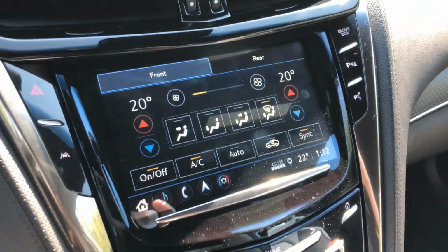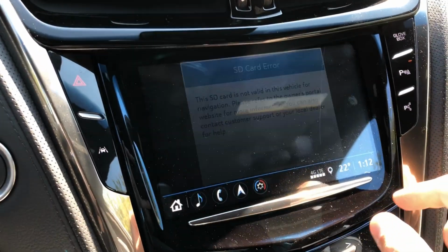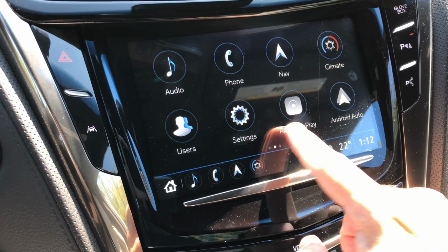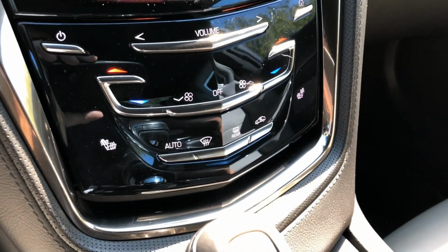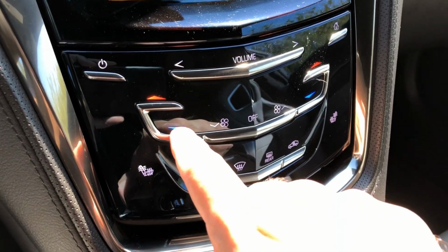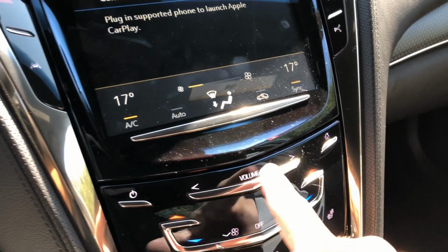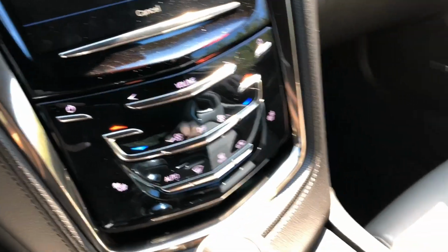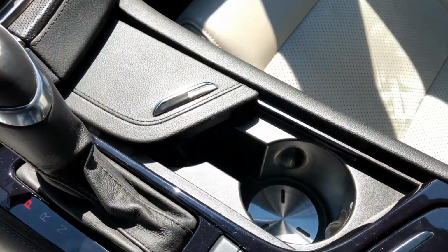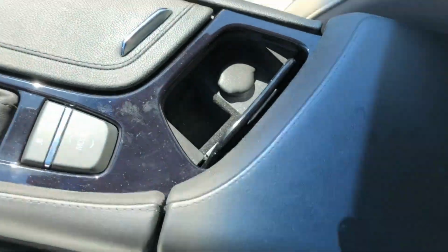The screen, Cadillac CUE, this is very nice. Actually, it's one of the quickest loading I've ever experienced. Oh, there's no SD card, that's right. CarPlay, Android Auto, everything is included. These controls are still fairly annoying. It is haptic. You do feel something going on, but sometimes it doesn't respond, especially the volume. Oh, see, now it's working. Anyway, maybe it's me. It's very, very possible that it's me. Storage. Oopsie, I pushed it too hard. And that's a big armrest here. I won't show you. Door bins are small.